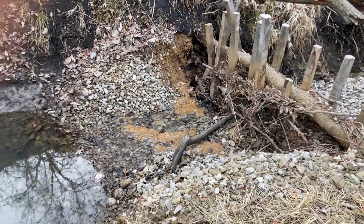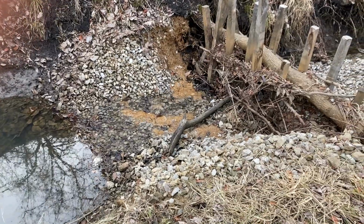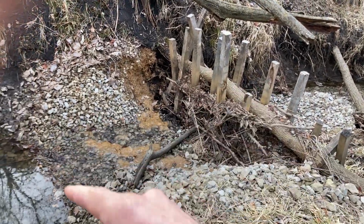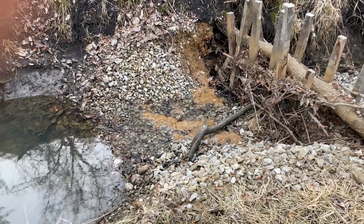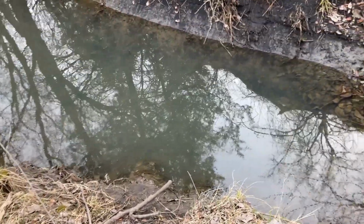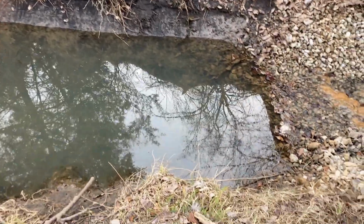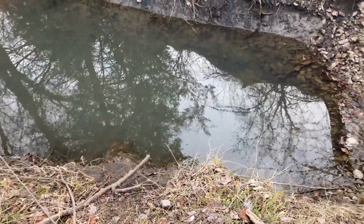So what are we gonna patch this with? You know, maybe we'll put the big rocks along here and then the small rocks here. Kind of, maybe we'll use more of the rock. I don't know, we'll figure it out. But it looks like we still got a good foot deep or more pool here, so that's nice.